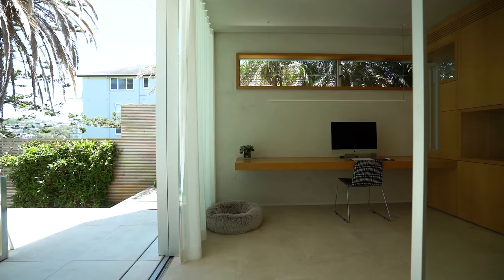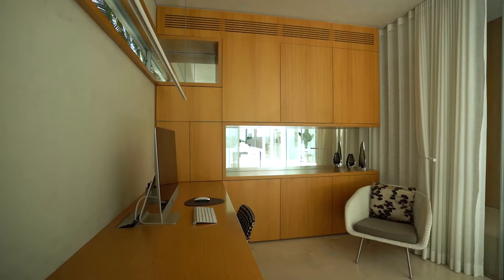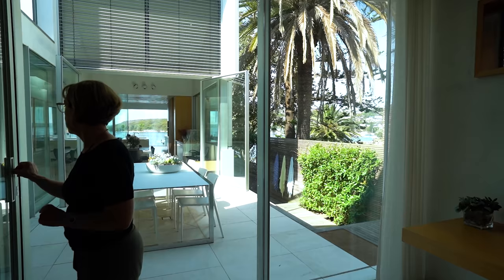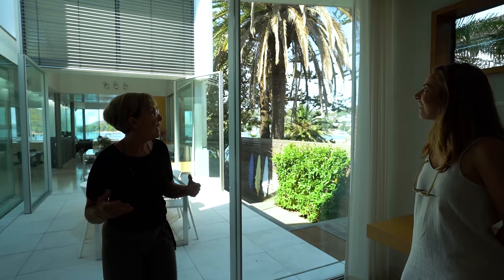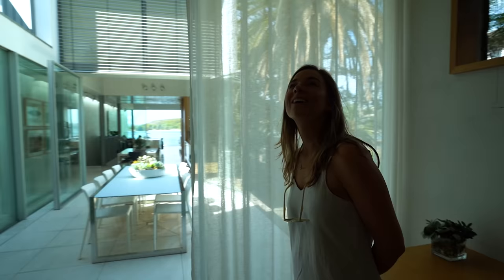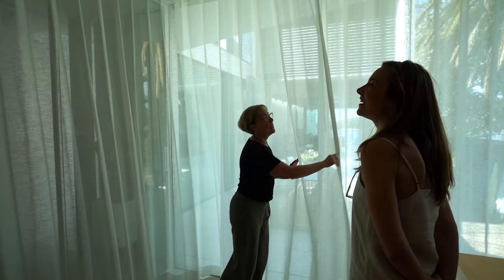This is an amazing study. He works from home and does a lot of recordings, so this space has been designed to completely lock up. When I close this off, you can hear the sound stays in here. I love the curtain detail. The curtains are recessed again, and I'll pull this out to show you. Acoustics are important, and the whole thing basically closes up to become a space in itself.